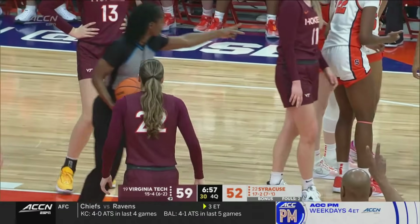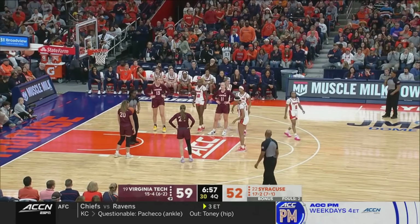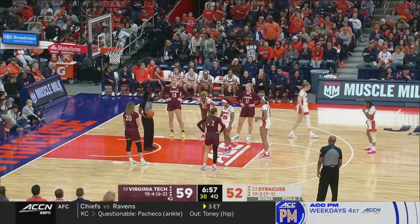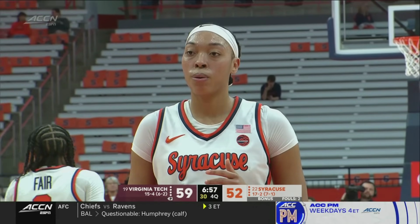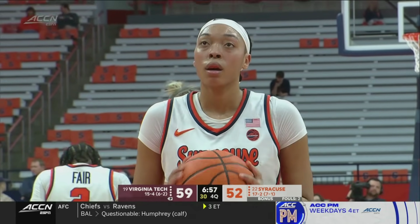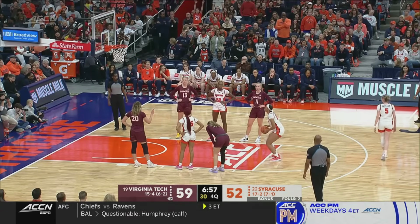So now Syracuse is going to be at the line. I would expect them, especially Dyaisha Fair, to try to probe and penetrate and get some more fouls driving to the basket. So Syracuse shooting the rest of the way here with nearly 7 minutes to go in the game. A lot of fouls early in the fourth quarter.